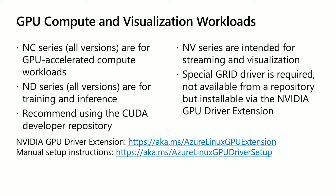On the NV side, for streaming and visualization, you have to use a special GRID driver, which requires lots of licensing, so we just can't put it out for everything. But there is a repository and instructions for installing it from our repository. But even better, there's an extension for installing the GPU driver, because this is a third-party driver. It's not going to be carried just by default in the distros.